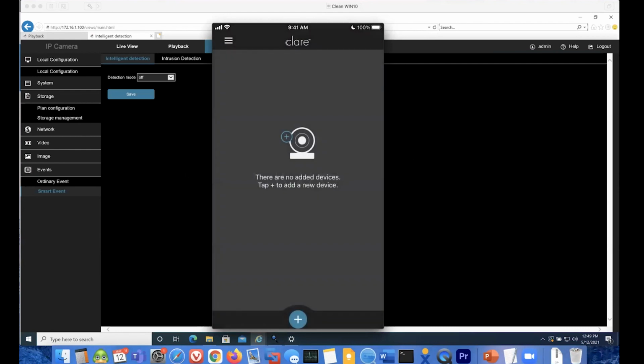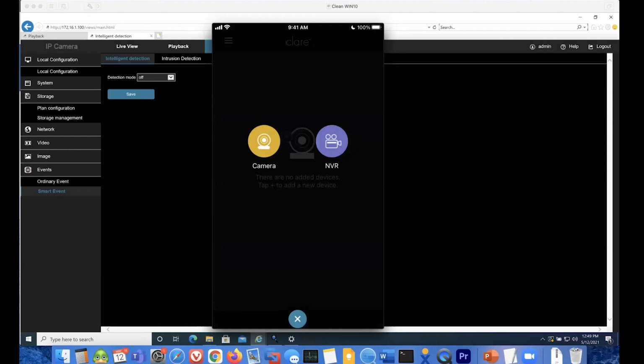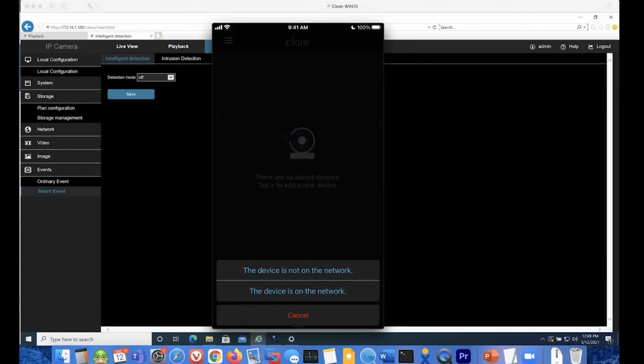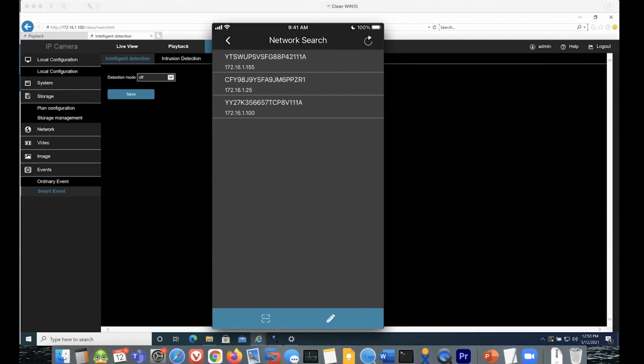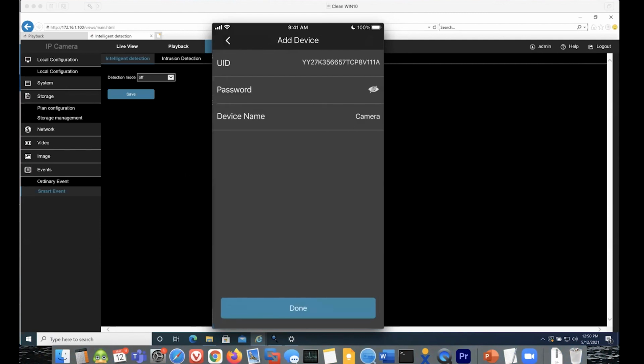This pops right open. It says, hey, there's no devices added. I'm going to tap the plus button down below, click camera, say, hey, this device is on the network. This will immediately go out, search, and find anything that I have on the network. So right now, I know that my camera is that .100 address just because I was in the browser a second ago. So I tap that. You can see that it's got that identification number up at the top, so you can always identify which camera is which. You can also always use the IP search tool as well if you don't know which cameras are which by serial number or device name.